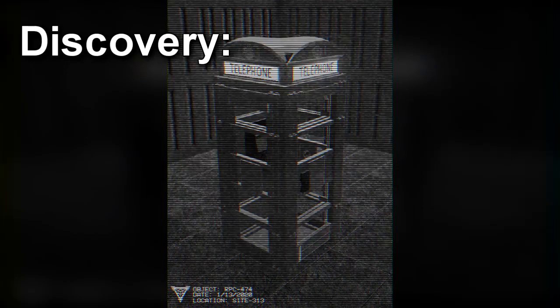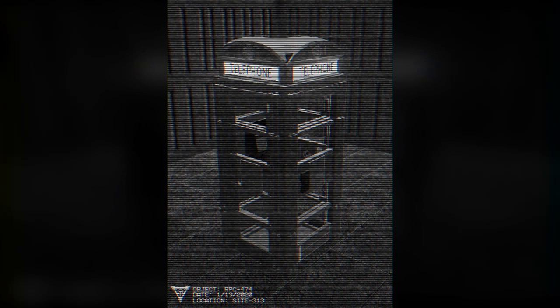Discovery: RPC-474 appeared within Containment Cell 24 of Site-313 on January 13, 2020. It is unknown at this time how RPC-474 arrived at Site-313. RPC-474 had not produced any other anomalous traits since its first appearance, remaining stationary during the duration of its containment. As such, RPC-474 has been classified as Beta.